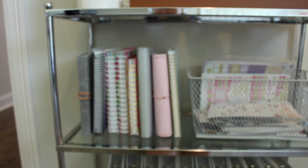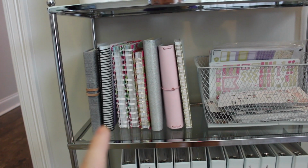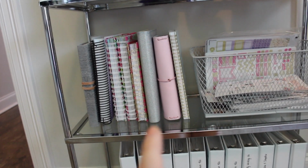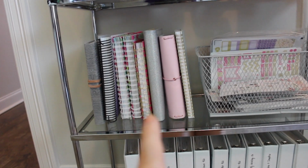So down here you start to get into the plannery things. So I have my notebook from Dubai, an old Erin Condren. These 3 are Lilly Pulitzer planners. That is an A5 ringed bound planner, and that is a B6 traveler's notebook, and then that is just a notebook that says I am very busy.